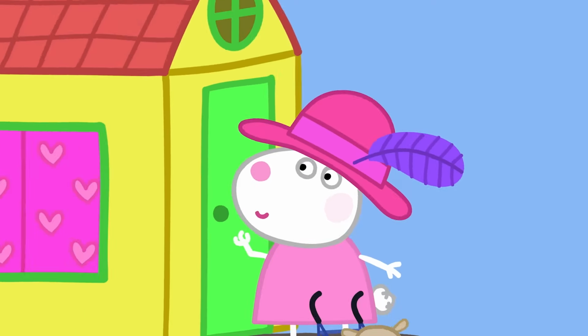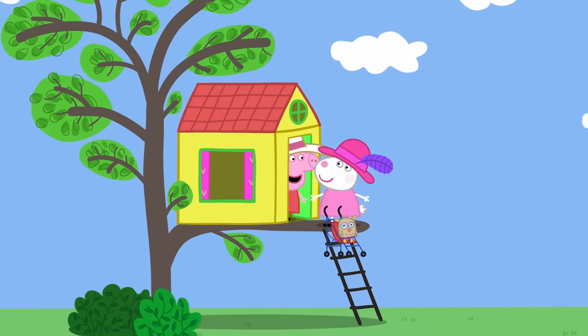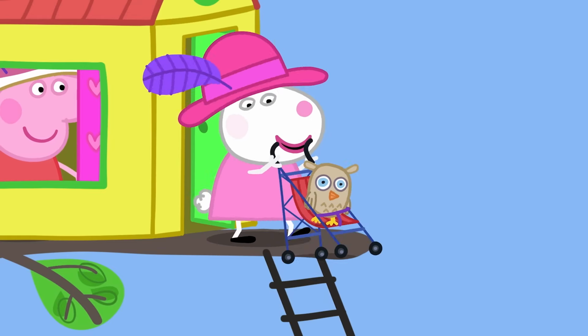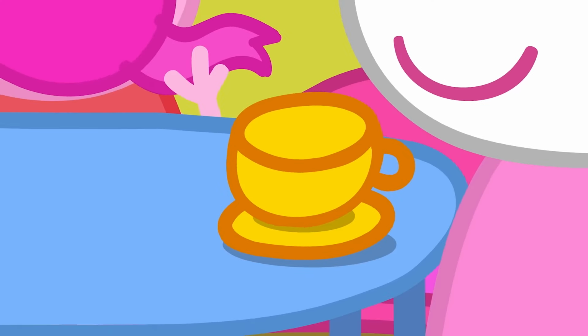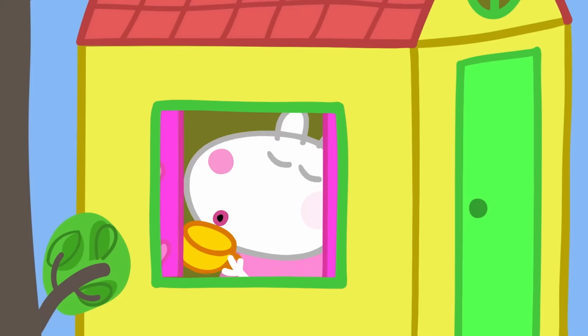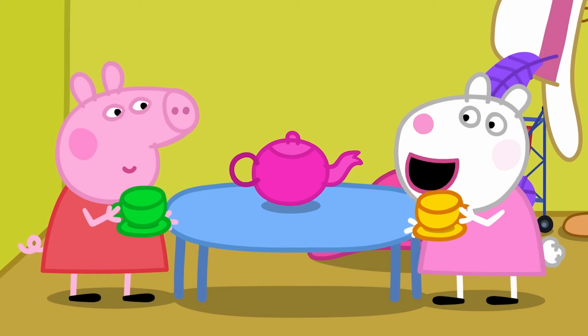Today, Peppa and Susie are playing in the treehouse. Oh, hello, Susie. Do come along in. How awfully, terribly kind. They're pretending to be grown-ups. We should have a big, delicious cuppa. Gosh, we are having lots of weather, aren't we?